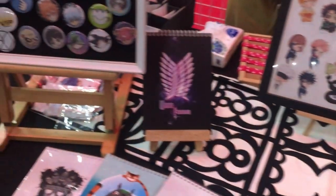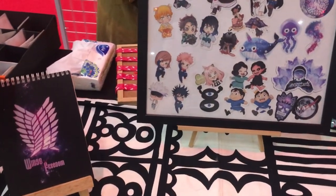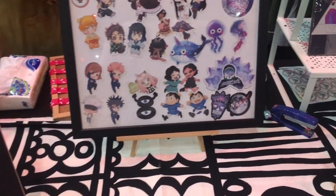What these ladies are doing is basically giving you your favorite anime art, but the only difference is this isn't something that they've bought from outside. They themselves have designed all of this that you see in front of you.